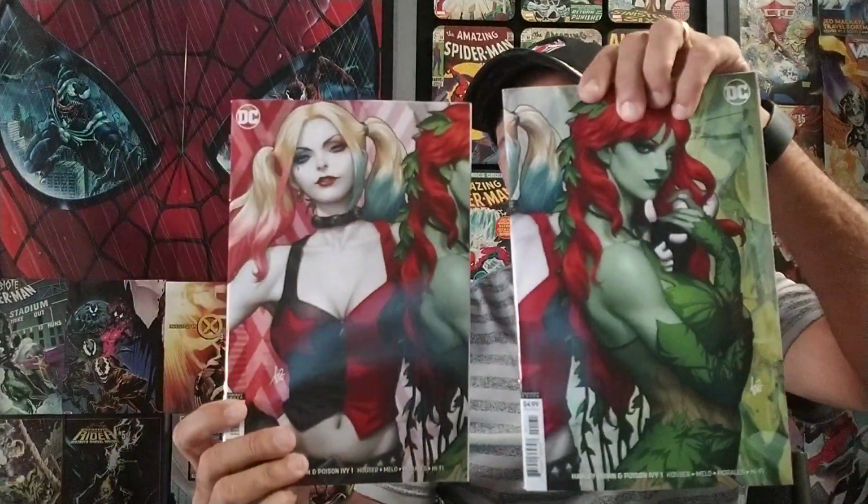New number 1 here as well when it comes to DC. This has to deal with Harley Quinn and Poison Ivy issue 1. Now, there were some variant covers out here for this one, and I wound up getting these two. You get the Poison Ivy Artgerm variant, okay? That looks really nice, but there was another one that went with it. When you combine the two together, they cut it off or something like that. I don't know how it's supposed to work, but you have the Harley Quinn in there.